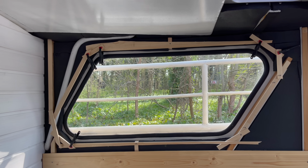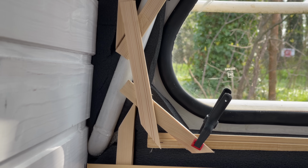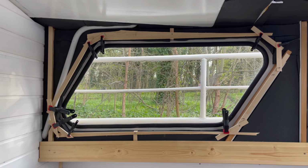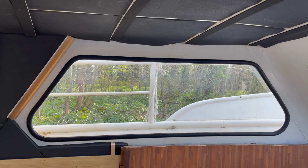So this is the shape I'm going for. I put 3 kinks at the larger arcs of the window and only 2 where the arcs are a bit smaller. In the meantime of letting the glue cure, let's see what we're gonna do about the second window.